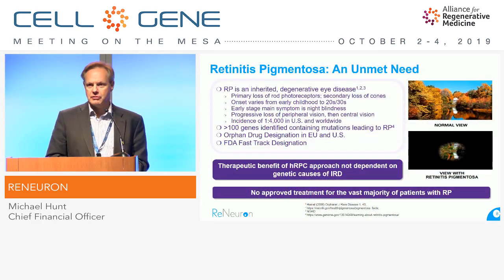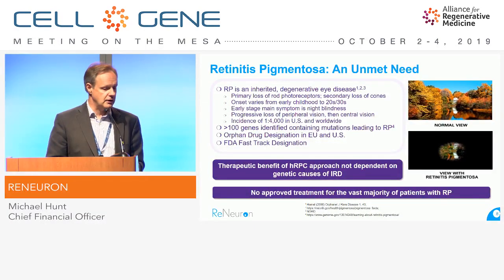The initial target is retinitis pigmentosa, which, as I'm sure you know, is an inherited retinal disease. It's a relatively large orphan status indication, around 1 in 4,000 incidence here in the US. And it's essentially a collection of many individual gene defects which collectively form the disease retinitis pigmentosa. Our own program has orphan drug designation here in the US and also in Europe, and FDA fast track designation.